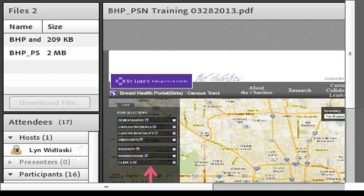So you can also build reports if you need to refer to that information in grants and that kind of thing. There's a little add to report that shows up when you click on a census tract, and then there's a report button on the left-hand side that will put all of the census tracts that you're looking at into one sheet, and you can refer to it again and again.